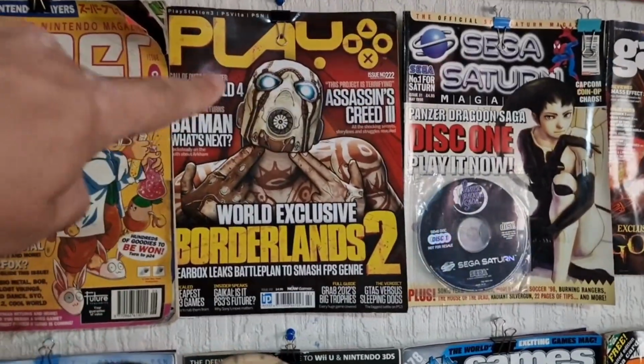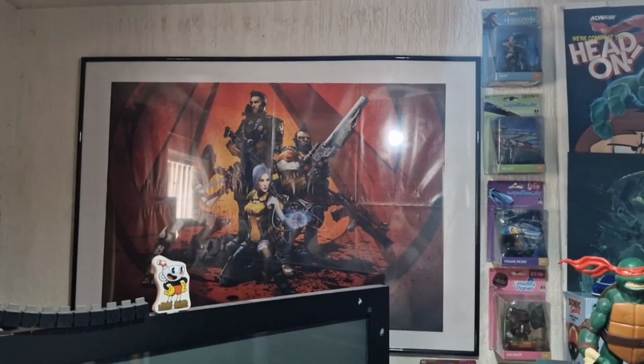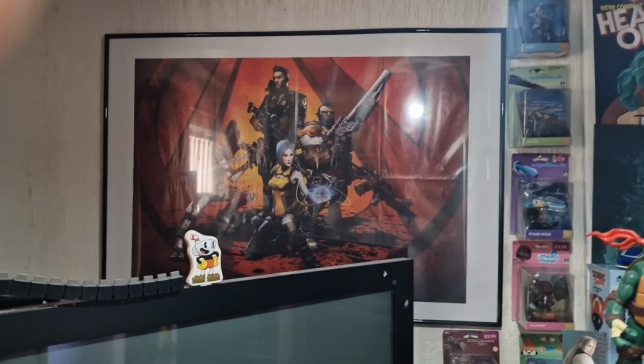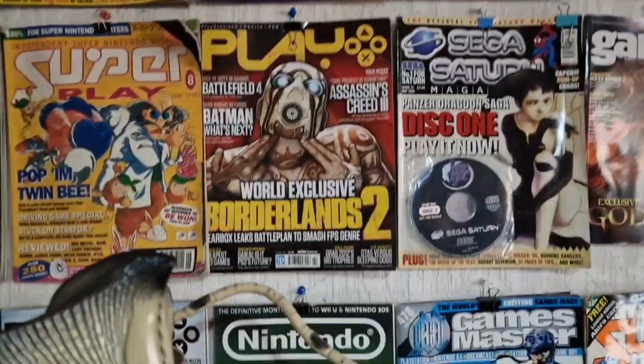It's got Sega Saturn Lad, and the really cool thing is the poster was still inside it. And I'll zoom over here, and it's over there in a nice big frame. I really need to get it back out and iron it, because you can still see the creases, but I just absolutely love that poster. Love it to pieces.